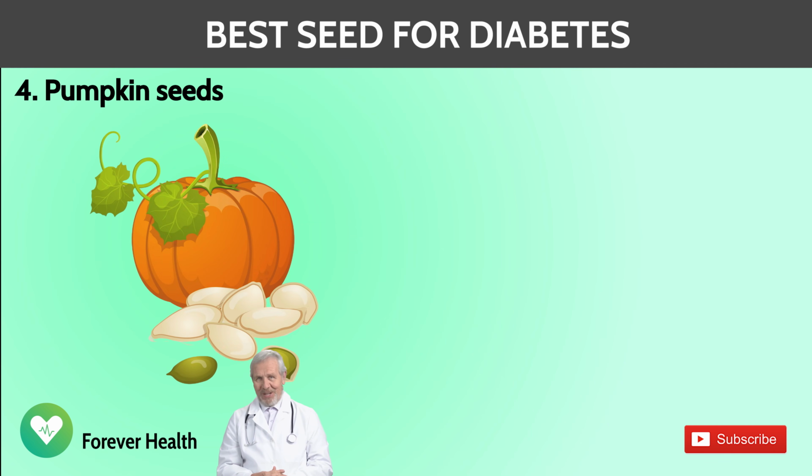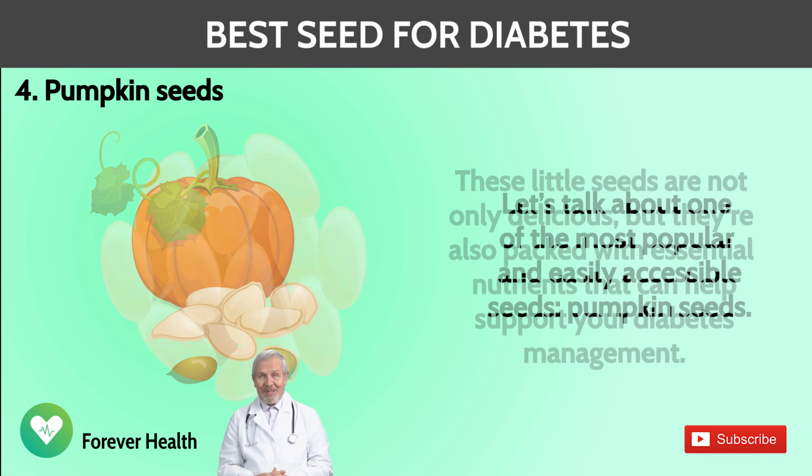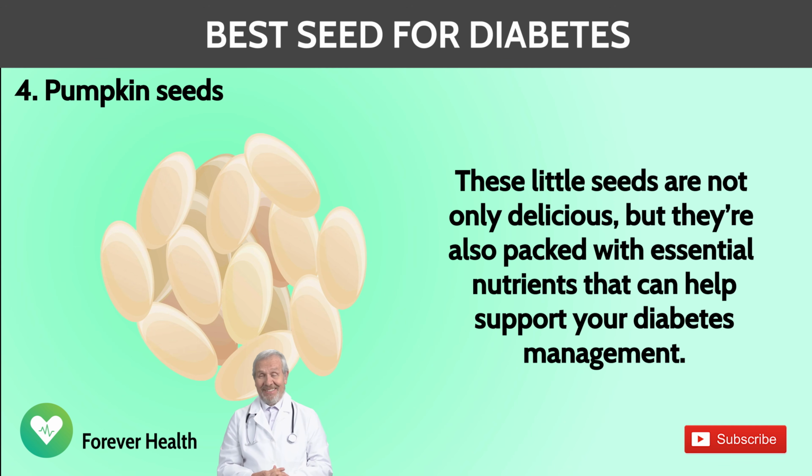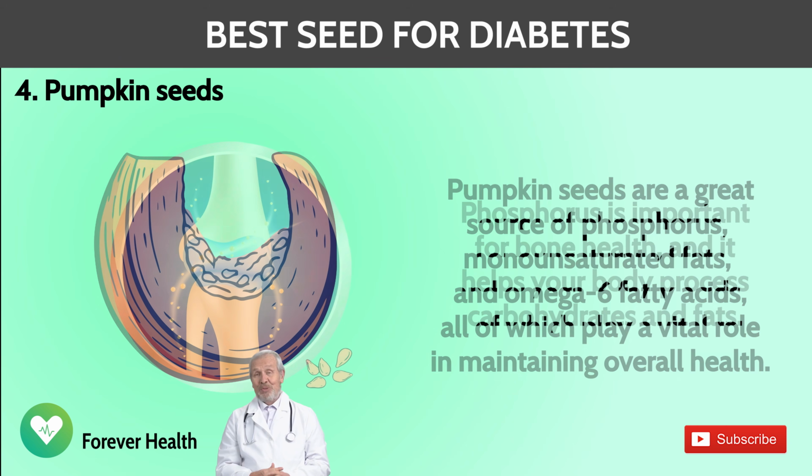Number 4. Pumpkin seeds. Let's talk about one of the most popular and easily accessible seeds, pumpkin seeds. These little seeds are not only delicious, but they're also packed with essential nutrients that can help support your diabetes management. Pumpkin seeds are a great source of phosphorus, monounsaturated fats, and omega-6 fatty acids, all of which play a vital role in maintaining overall health.